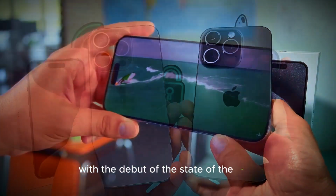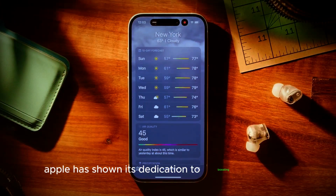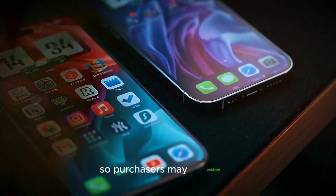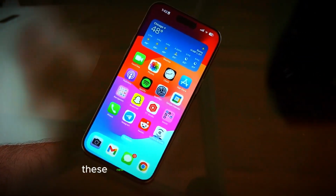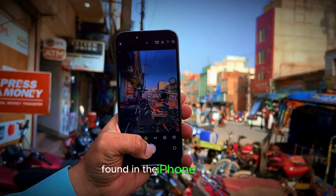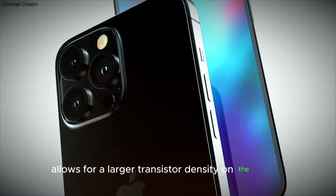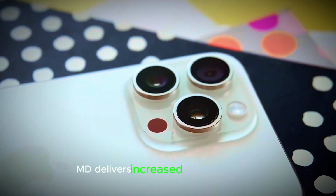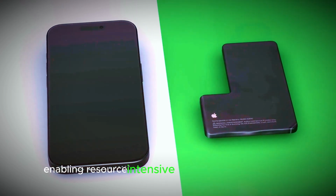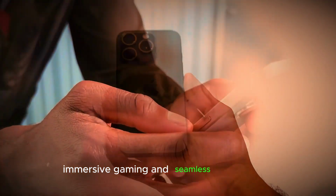With the debut of the state-of-the-art A8 and A8 Pro chipsets in the iPhone 16 series, Apple has shown its dedication to boosting efficiency. Modern 3nm process technology was applied in its manufacture, so purchasers may anticipate outstanding performance and efficiency. These new chipsets boost battery life without losing stunning graphics, intended to fit the bigger displays found in the iPhone 16 series. Using the 3nm manufacturing technique allows for a larger transistor density on the device, which boosts performance and delivers increased power efficiency. Users will benefit from a smooth experience as a result, enabling resource-intensive applications, immersive gaming, and seamless multitasking without worrying about quickly draining the battery.